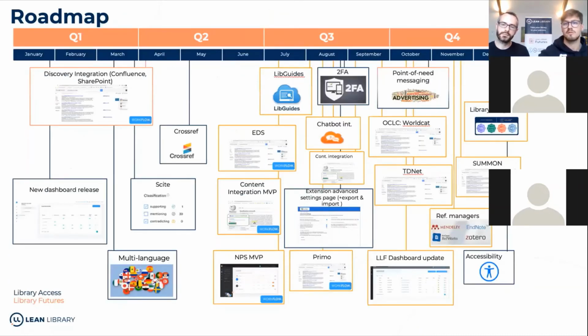Just before we go into the roadmap, Daniel, Fiona kindly points out a question of how many of the integrations that we've just showcased are already live. I think it's a great way to show it on the roadmap, because whatever is aligned into September, almost everything is live. We just released the content integration, the 2FA feature for Lean Library Access, and the Primo extension a few weeks back. So we have everything from Lean Library Futures up to September, essentially. The chatbot integration is going to be released next week. The last new feature for Lean Library Futures is going to be the Library Insights badge that we showed you. That's going to come later this year.